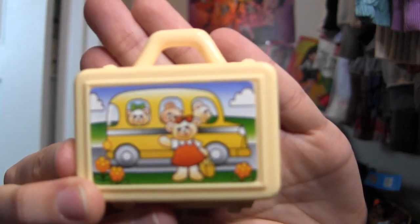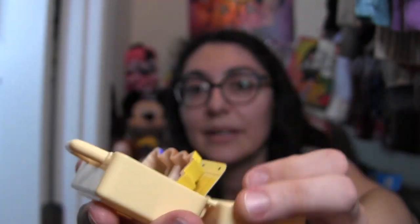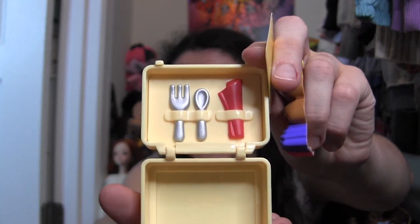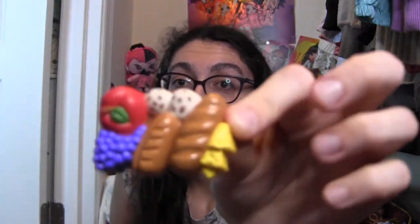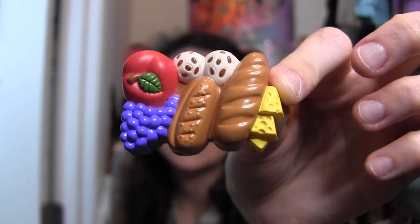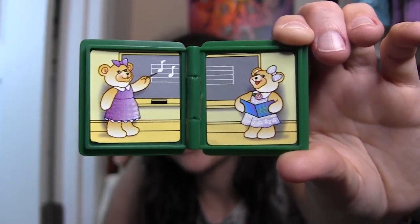The school outfit came with a lunchbox. It has a school bus on the front with a bear in front of it. If you open it up, there is some lunch items inside. So we have a fork and spoon strapped into the inner lid. There's a note from mom on some paper that says, "I love you." That is an ultra adorable detail. And then we have a nice healthy lunch of fruits, veggies, and some bread, and a couple cookies in there for good measure. There was also a book. On the inside, we have a couple of bears practicing music.